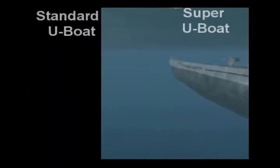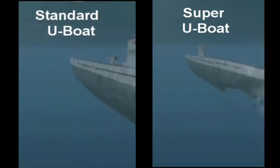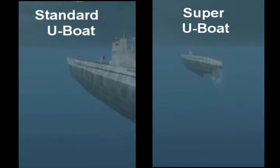Germany still had a few tricks up its sleeve. They started producing a super sub that could travel faster and deeper than other subs, and for a longer period of time. A rubber coating also made it harder for radar and sonar to be used to detect it.